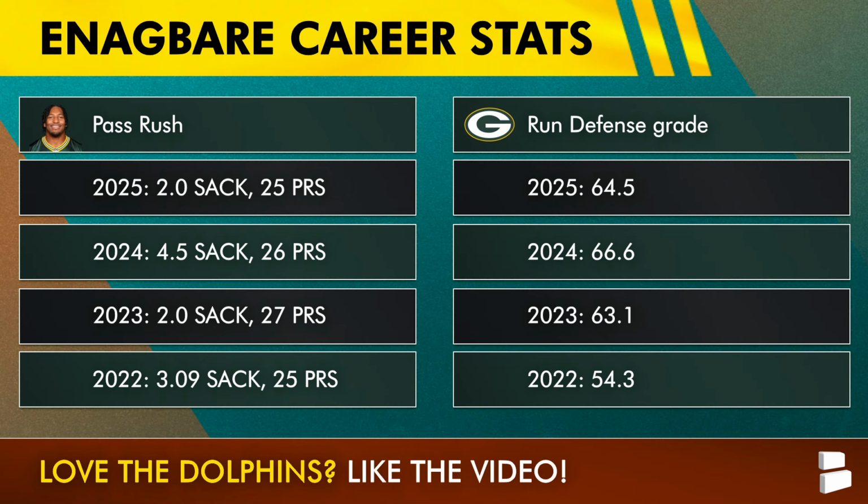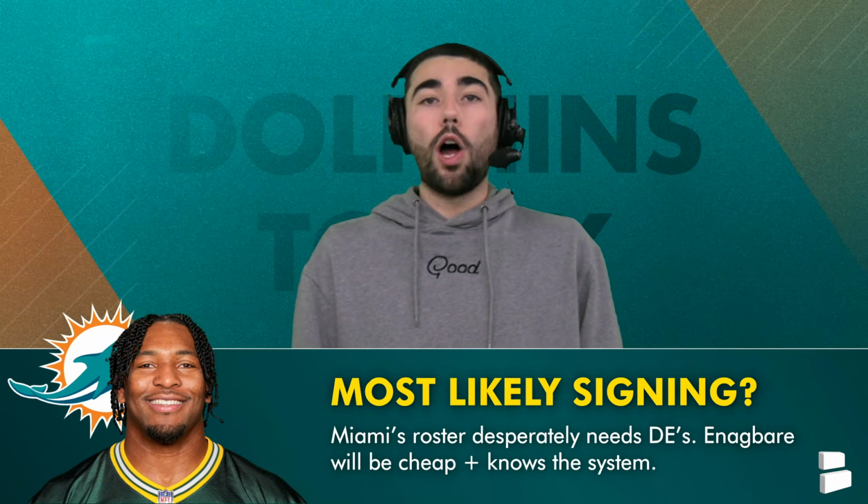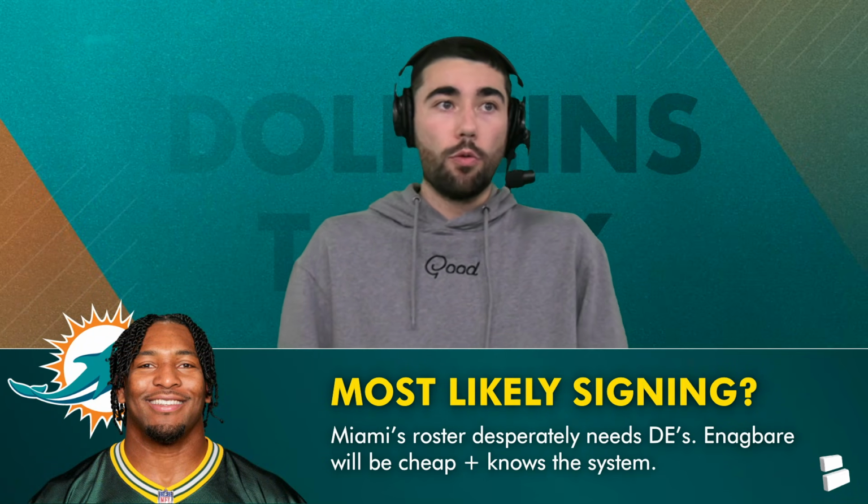But the part that makes him an intriguing fit is he is very willing and I think very solid at, at bare minimum, setting the edge in the run game. I know PFF grades don't tell the whole story, but he graded out relatively solid in run defense. And when you watch some of his tape, he does set the edge pretty solid in a limited sample size. And I actually think he's the most likely signing. I put him at number one because I'd be welcoming him to Miami and I wouldn't be mad at it.